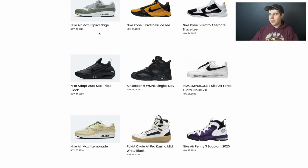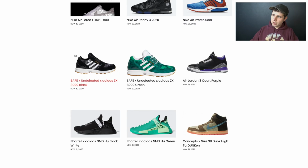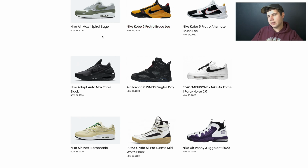But I will say, immediately the next day on November 24th, the Nike Kobe 5 Proto Bruce Lee is coming out again. I think it already released one time. I don't have that sneaker though, so I might try to cop this on November 24th. It'd be an awesome pair of sneakers for me to cop if I have the money, so we'll have to see if I have the money on that day. And on the same day, you have the Nike Kobe 5 Proto Alternate Bruce Lee, which is basically a white and red colorway with a little bit of yellow accents on it, instead of a yellow and black colorway with red accents.